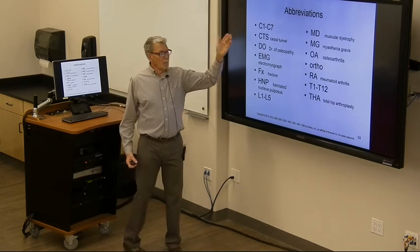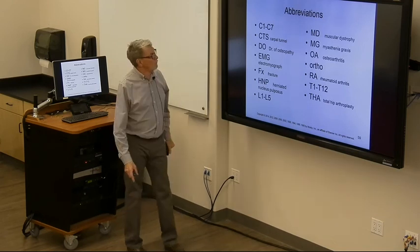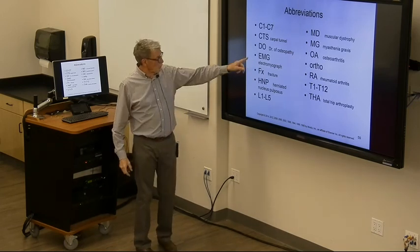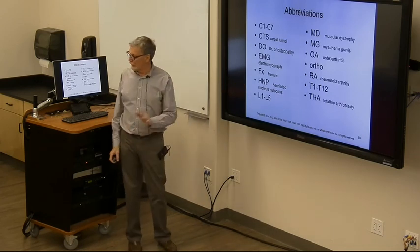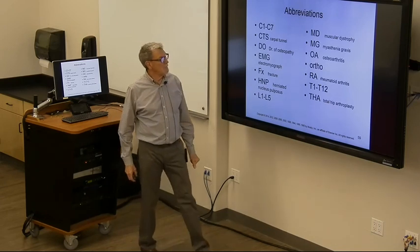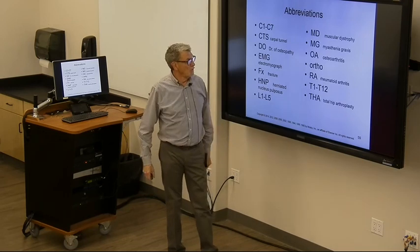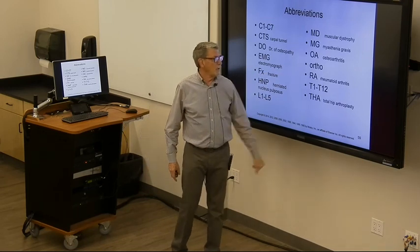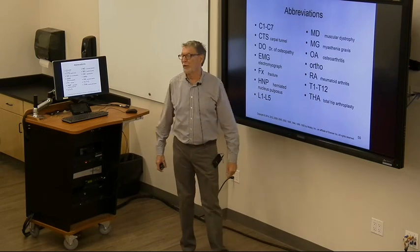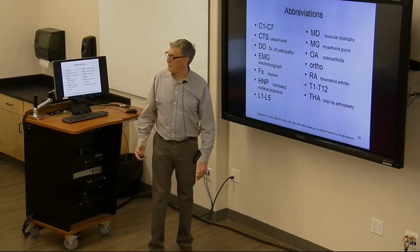Abbreviations: C1 through C7, T1 through T12, L1 through L5, S1 to tell you where you are along the spine. That's important. Carpal tunnel, doctor of osteopathy. Electromyograph, maybe the last X we're going to wind up with, the FX for fracture. Herniated disc. This isn't a medical doctor. This is muscular dystrophy. I keep trying to say multiple. Myasthenia gravis, osteoarthritis, rheumatoid arthritis, total hip arthroplasty. That's a hip replacement. A friend of ours who's 50 or so just had one of those. She's doing pretty well with it.